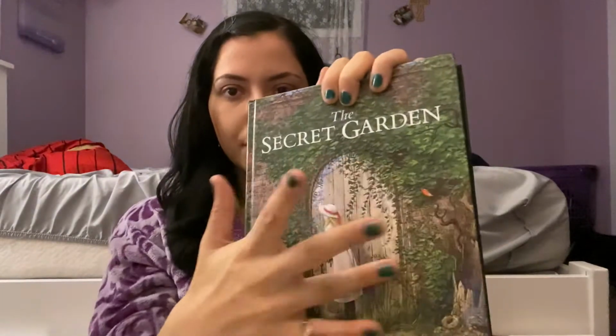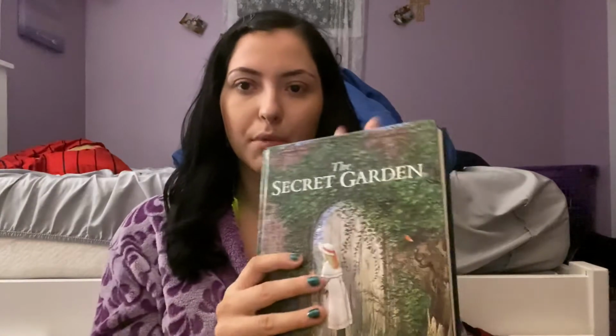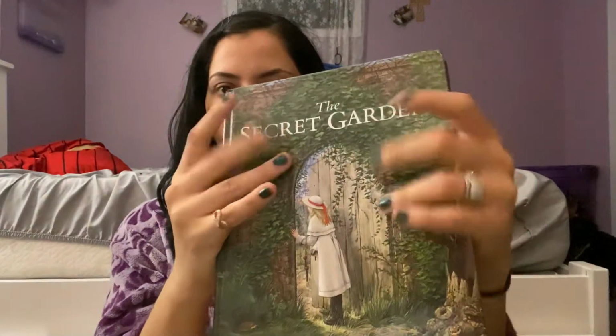So this is the book we're going to be reading. Now this is a long book. There's like over 200 pages. And I might not even make it past the first chapter, but we're going to read a little bit of it. And this is the front page.